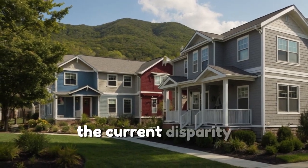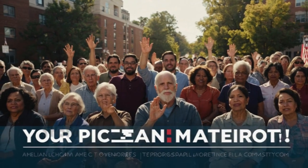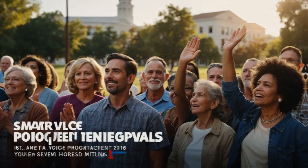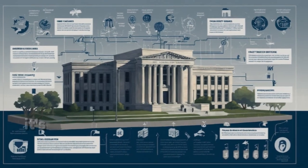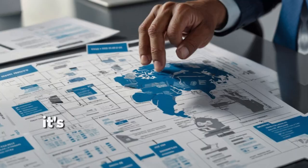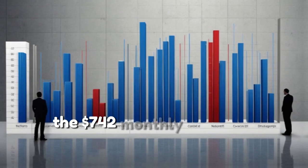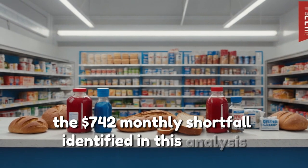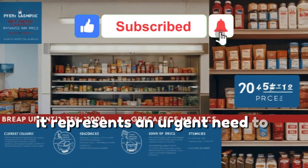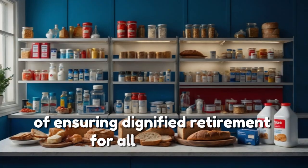The current disparity between benefits and actual living costs represents a significant departure from Social Security's original promise to provide reliable retirement security. As we continue this important discussion, it's crucial to remember that Social Security isn't just another government program. It's a fundamental part of the American social contract. The $742 monthly shortfall, identified in this analysis, represents more than a mathematical discrepancy. It represents an urgent need to realign the program with its original purpose of ensuring dignified retirement for all Americans.